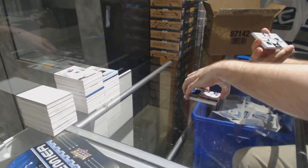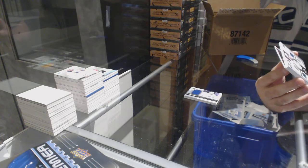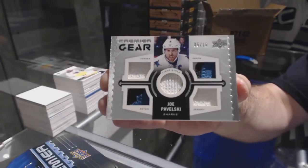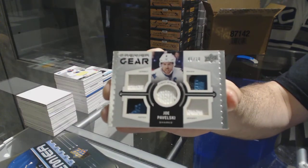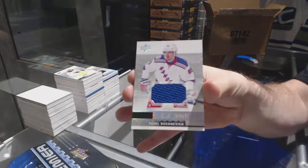Oh, that's sexy. For the San Jose Sharks, number 5 of 10. Dual jersey, dual patch, fight strap, Joe Pavelski. 5 of 10, Joe Pavelski. And for the Rangers, Pavel Buchnevich.